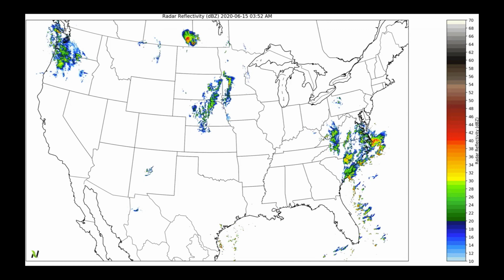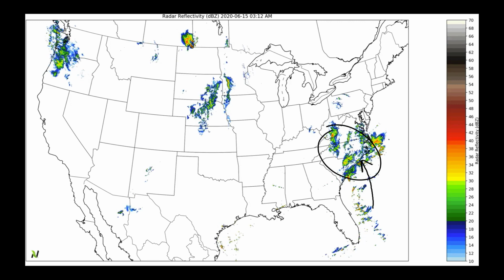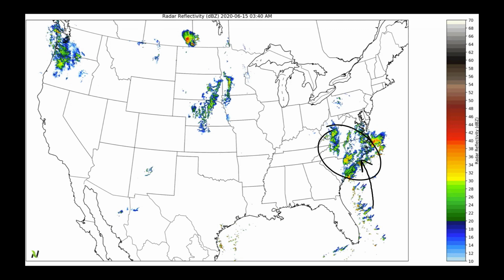So early this morning, we can already see widespread scattered showers across the Carolinas, and we're going to have a trajectory of moisture over the coming days coming right off of the Atlantic that is just going to continue to feed into this area, wrapping around that cutoff low I just showed you in the water vapor loop, and make things very unsettled and very wet all week long.